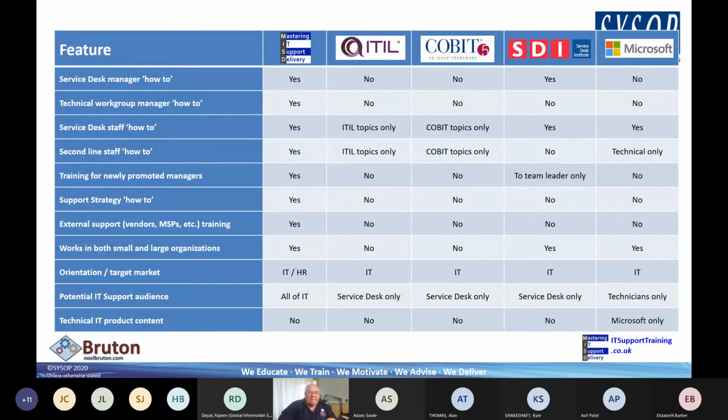To emphasize some of these differences here, this is a bit tricky because I've got this odd menu in front of my slides, and I'm not sure how to get rid of it, so I can't see that. Ah, it's better.